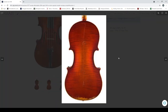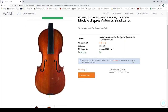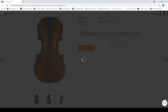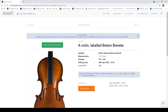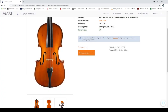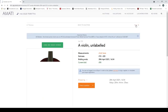Well, there are a lot of violins in this auction, for sure. A 3/4 size violin, labelled Antonio Stradivarius. A violin labelled Breton Brevet. Big split there in the front. Violin labelled Antonio Stradivarius. Interesting, it has mechanical tuners on it. Don't see that too often here anyway, maybe more so in the US.